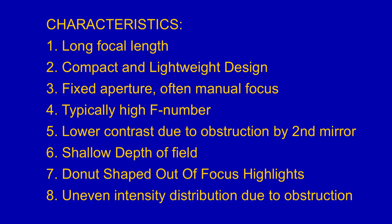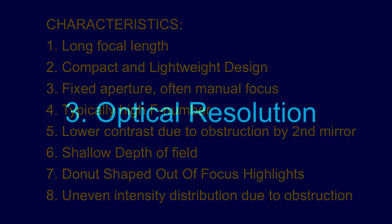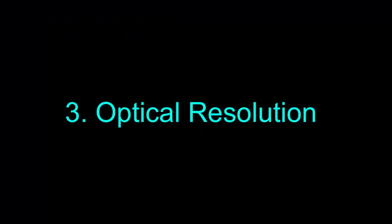In summary, mirror lenses in general have many advantages, but also some drawbacks. Now we can focus on the specific performance of the two Tokina lenses. First, we will have a look at one of the more important things in astrophotography, which is optical resolution. When looking at small details, which is common in astrophotography, it's important to have good optical resolution.